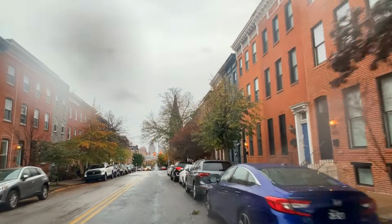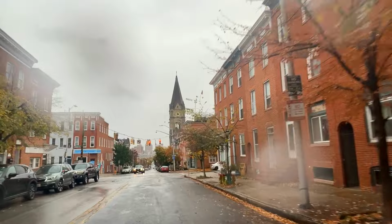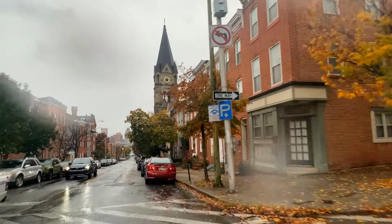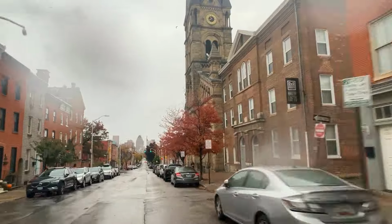So again, the walkability, look at this. I just love this area. This is Upper Fells Point. And we're heading over towards number 3, which is Locust Point, my favorite. So check that out. We're going to have some good shots for you on the way. So enjoy the ride.